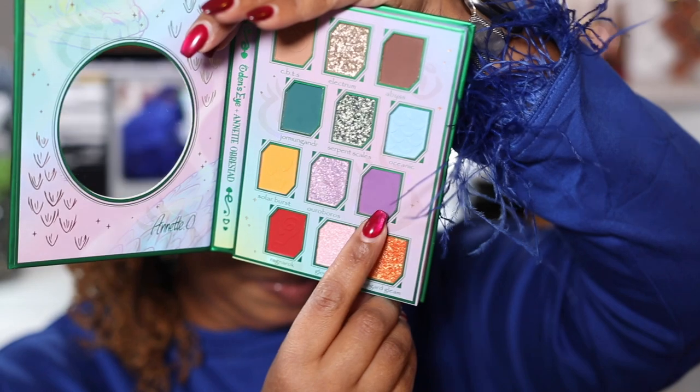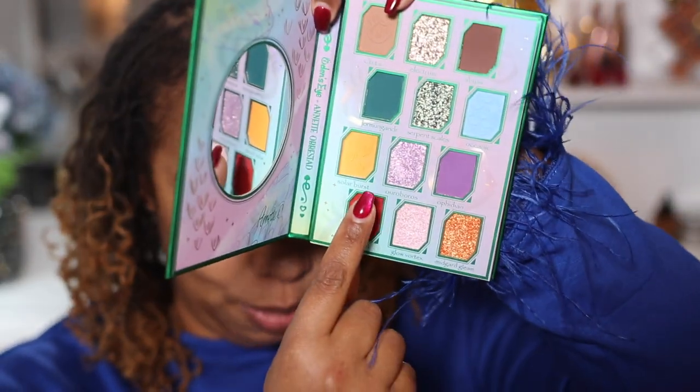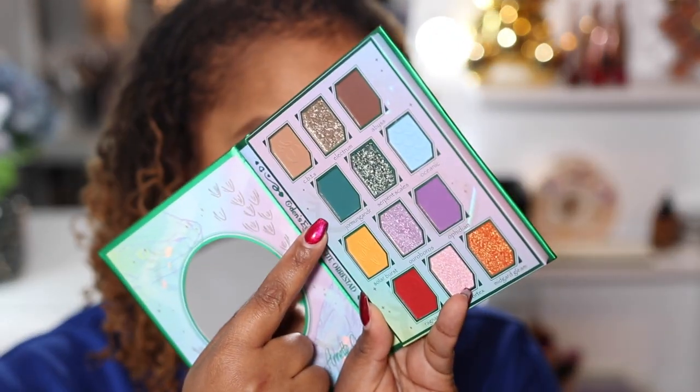So what I can tell you, what I like about the palette so far, okay? This purple, gorgeous, really pretty, really pigmented, showed up the color. This shade right here, this purple shade, really pretty. This shade is really pretty. That's like the multi-chrome, dual chrome type of thing. The blue was very light, so we'll see. I was able to kind of blend it out. And then this teal shade, I liked it.